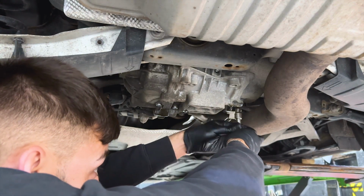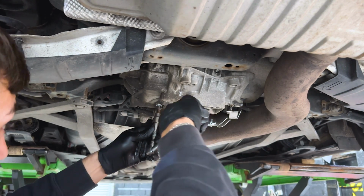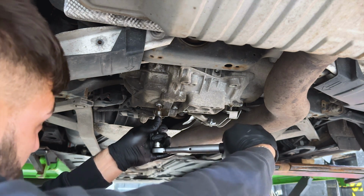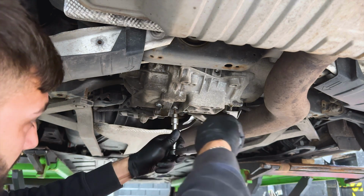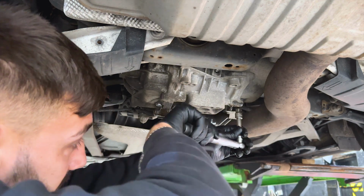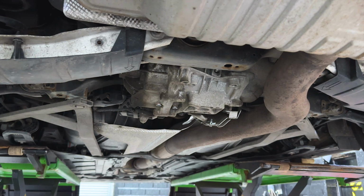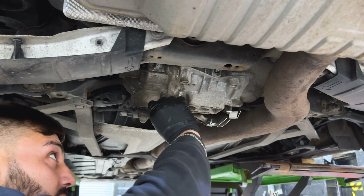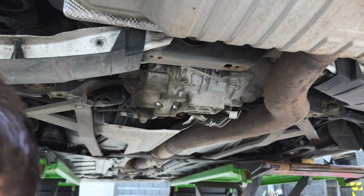So now that they are all there, we'll get the torque wrench set to 15 Newton meters, and we will torque them. One, two, three. And after some more cleaning, we can now mark the bolts so that we know we have torqued these. There we go, and that one there.